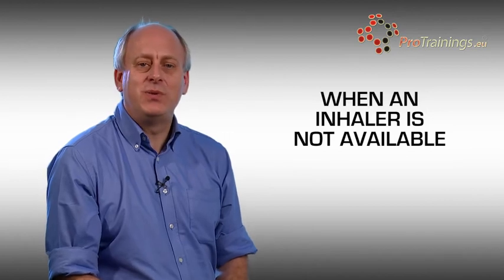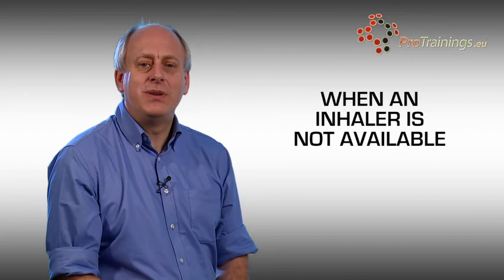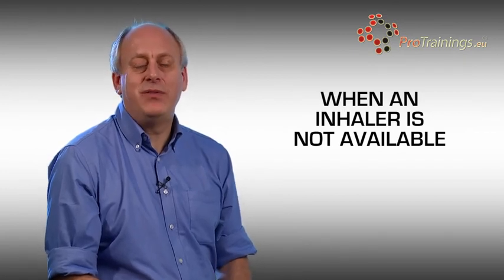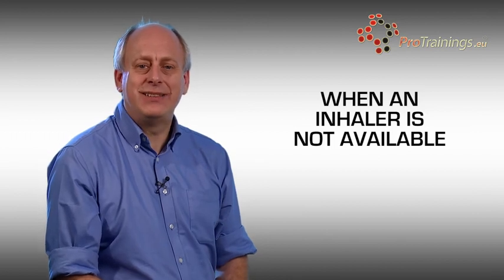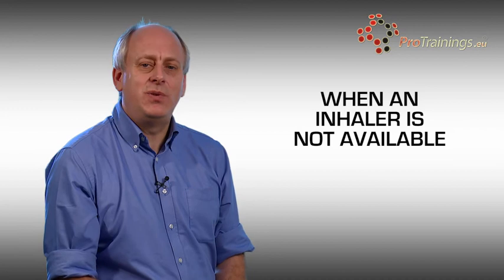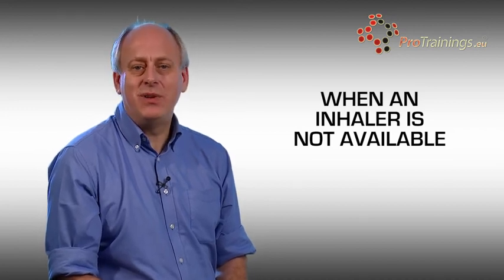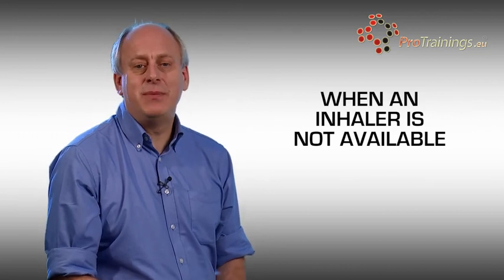You should also ensure that if a spacer is used, it's kept clean and dry. Also change the mouthpiece when needed or every few months. Ensure the inhaler actually has the drug inside so that you're not just breathing the propellant. Make sure that a spare canister is carried with you when the level's low. Make sure the latest prescription is collected from the chemist.